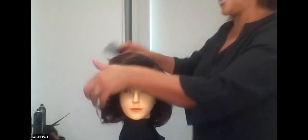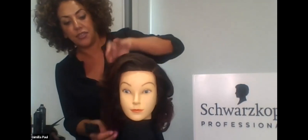Okay, so this is a classic, let's say classic bouncy blow dry, yeah? So nothing overly special, just really well prepped. Again, the use of products. So always for me, if I'm in the salon and I'm doing a blow dry, I would never do a blow dry without using the mousse, because if I don't, it won't hold. So my clients would literally leave, and within an hour they would have no waves left, no curls left. I mean, certain textures, yes, would hold, but a lot of textures wouldn't.